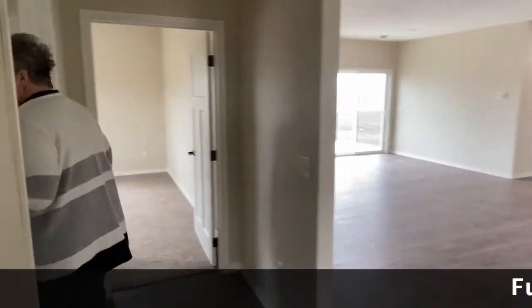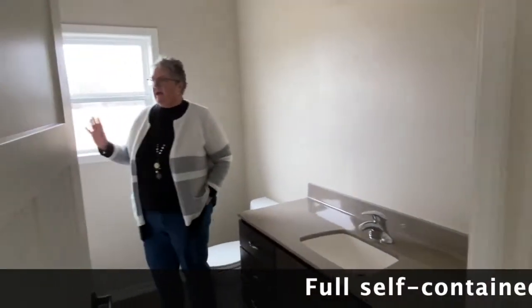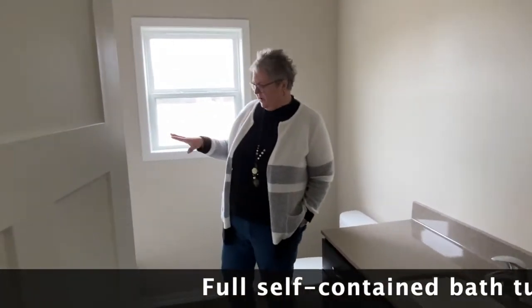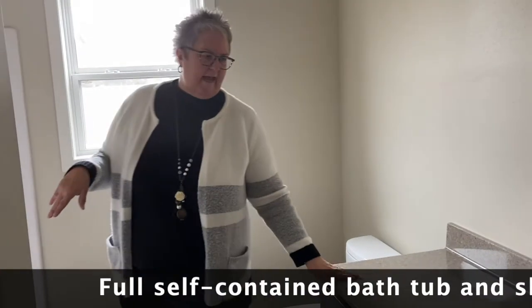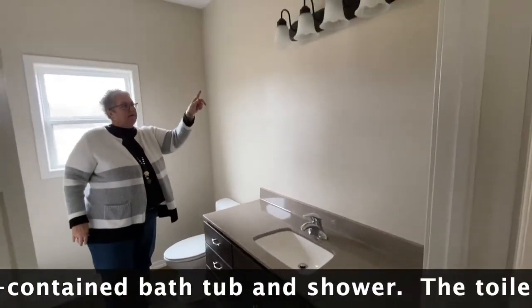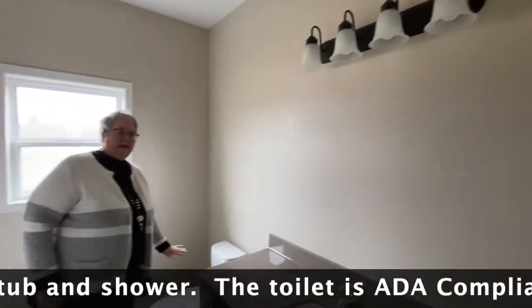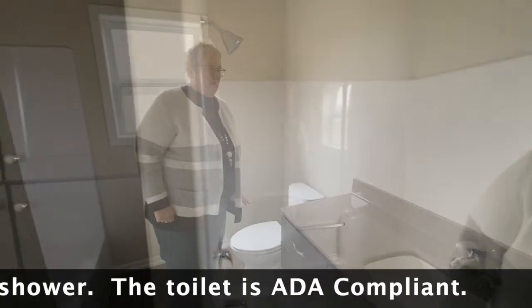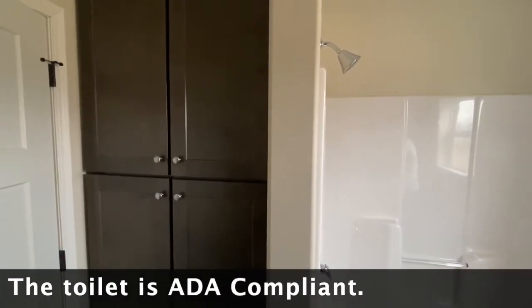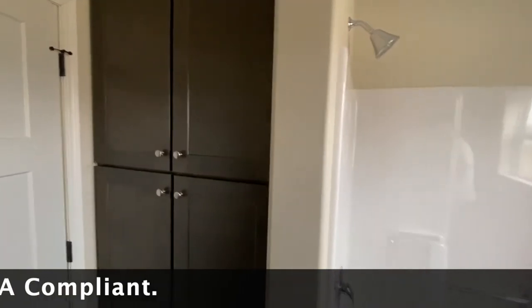This is the full bath. We have a really nice shower installed. Nice high countertops. It's great. Beautiful lighting up here. The toilet is higher for handicap accessible. Beautiful closets here. Linen closet for different things.